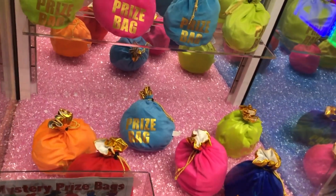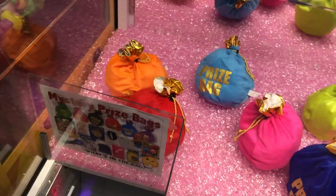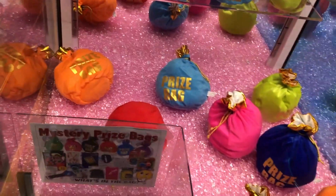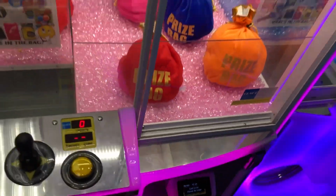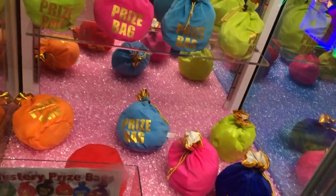Let's see here. Maybe this right one, actually, because it's kind of close to the prize chute. Let's see if we can get it. I'm thinking right there. See that does, man. Ooh. Okay, that's a good clamp. Come on, stay in there. Oh, it just keeps a little bit of slippage right there. We'll do one more try. If not, then we'll try something else, guys. It's kind of pricey, but it is what it is.